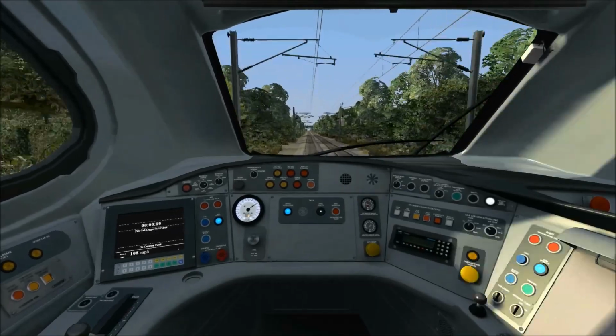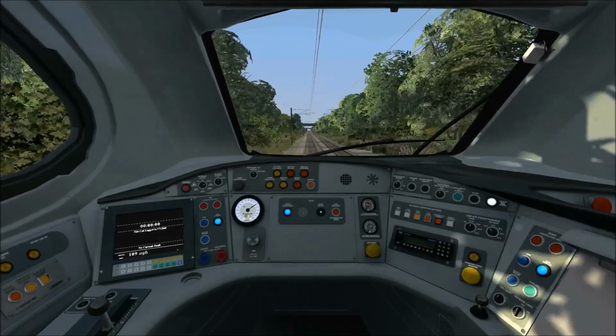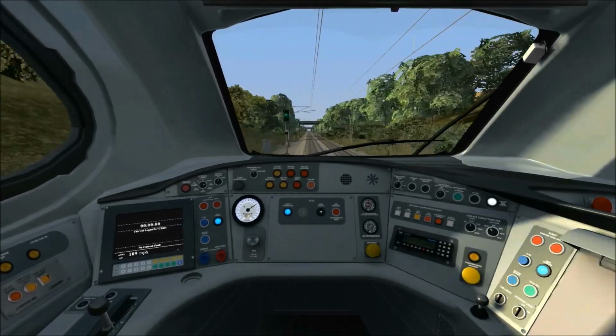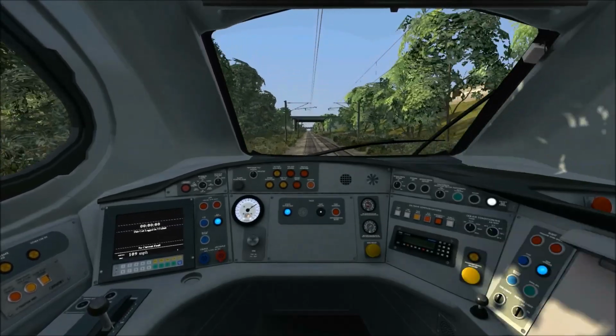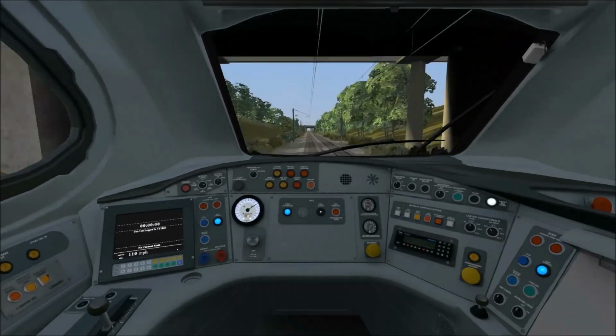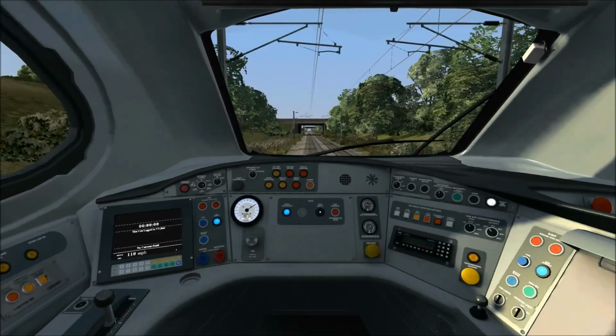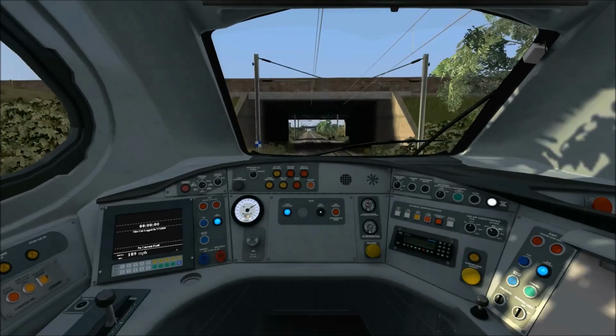As we reach 110 miles per hour, I'm now reducing the power. I've cut it back to step 1. As soon as the speed readout is reading 110, I will then idle the power and allow the train to coast until we're able to accelerate further. The speed limit will shortly be going up to 125 miles per hour.